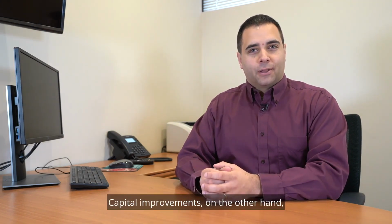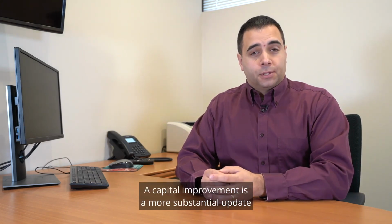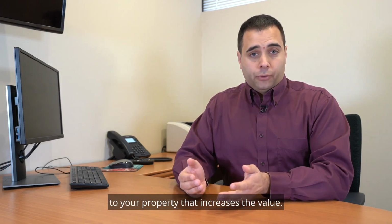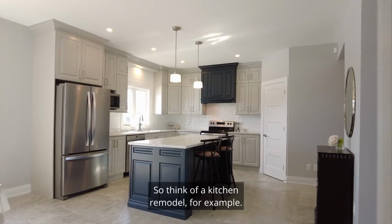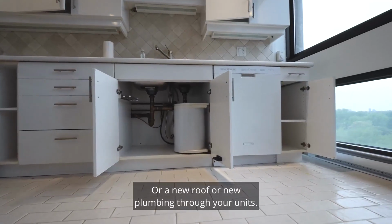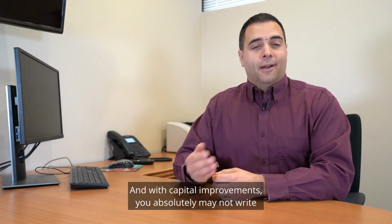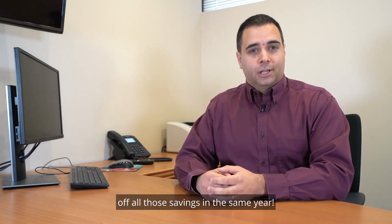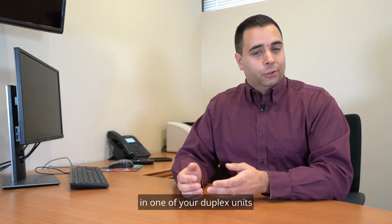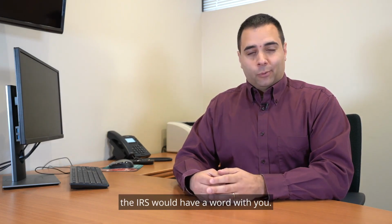Capital improvements, on the other hand, are significantly different. A capital improvement is a more substantial update to your property that increases the value. So think of a kitchen remodel, for example, or a new roof or new plumbing through your units. And with capital improvements, you absolutely may not write off all of those savings in the same year. If you spent $50,000 remodeling a kitchen in one of your duplex units and you tried to write off all that money the same year, the IRS would have a word for you.